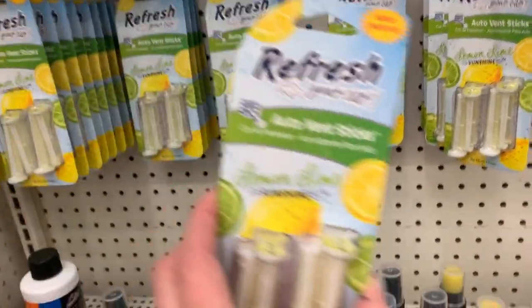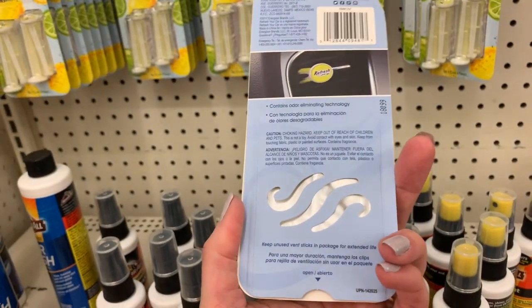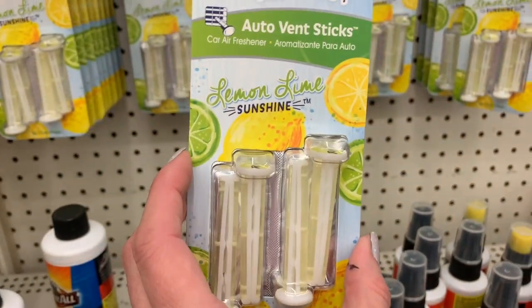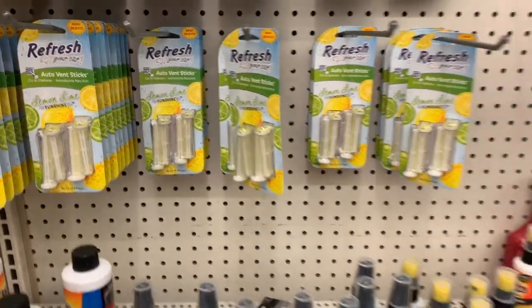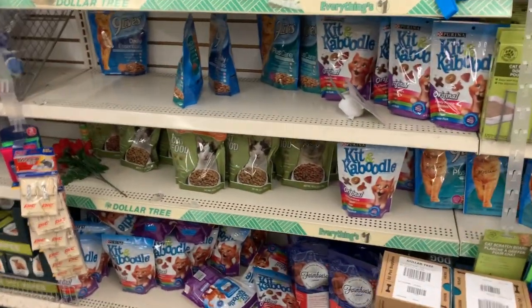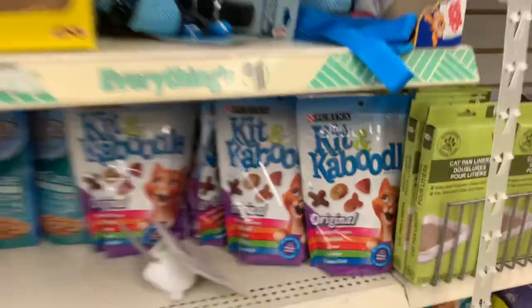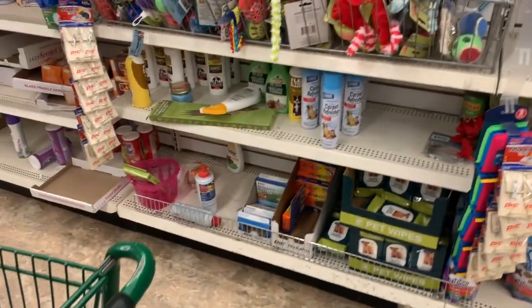Refresh your car, auto vent sticks in the flavor lemon, lime, sunshine. I know these go for a lot more than a dollar in other places. So if you need some lemon, lime, sunshine, you guys, come down to the car aisle and see what you can find. I love looking for name brand stuff in the pet section too. I mean, Dollar Tree always has little bags of name brand stuff, but you know, it's not gonna go very far. And it's not gonna go very far if you have more than one pet.